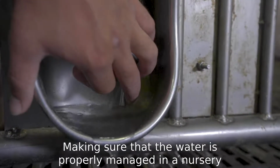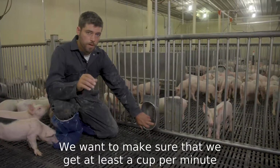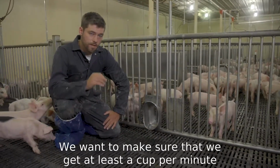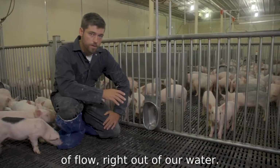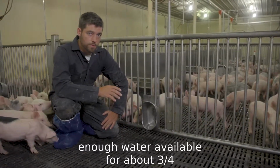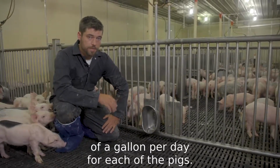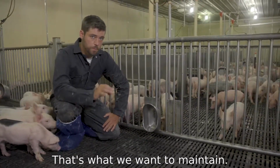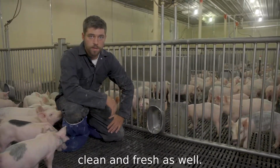Making sure that the water is properly managed in a nursery is very important as well. We want to make sure that we get at least a cup per minute of flow rate out of our water, and we want to make sure that we have enough water available for about 3/4 of a gallon per day for each of the pigs. So that's kind of our target. That's what we want to maintain. We also want to make sure that the water is always clean and fresh as well.